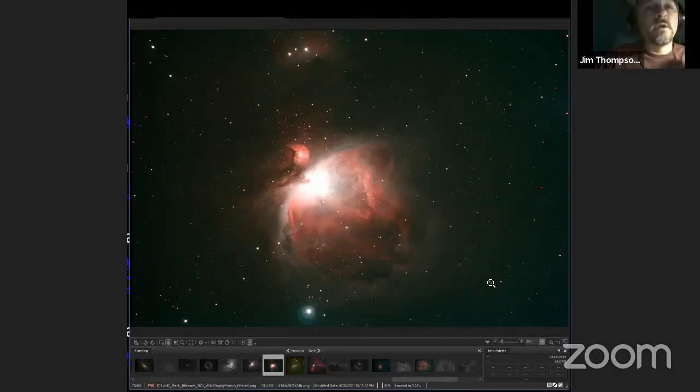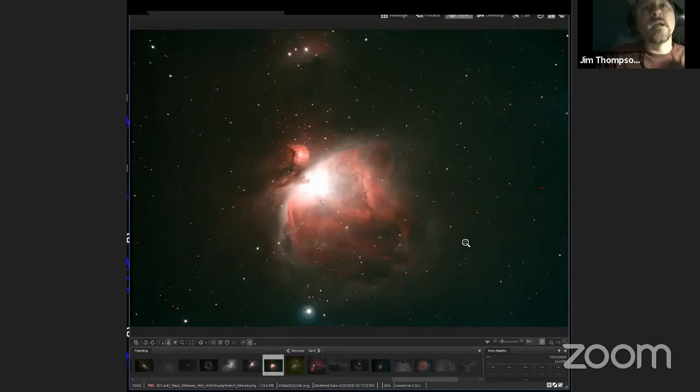And just a note, we didn't really talk too much about it today, but you can see several different colors in this particular image. You see red, which is very common. The red is hydrogen gas.